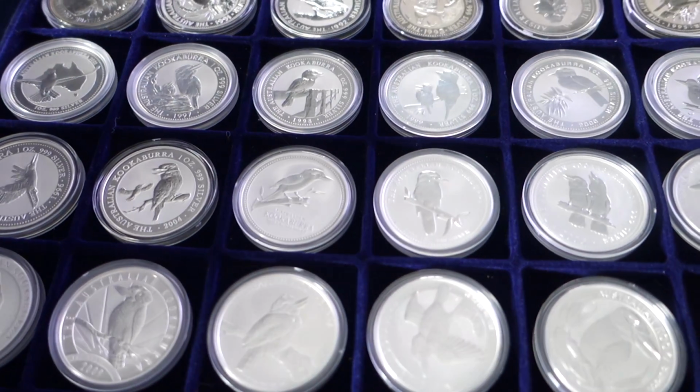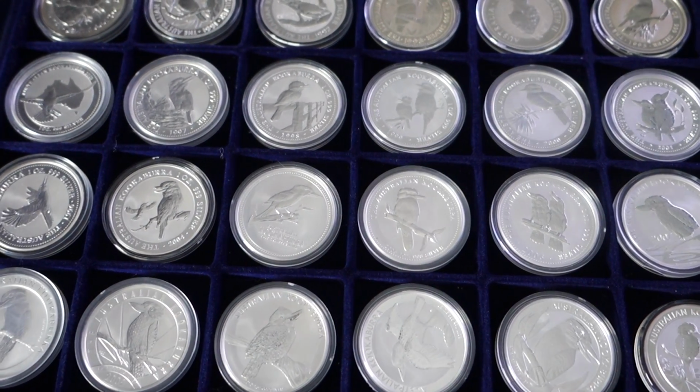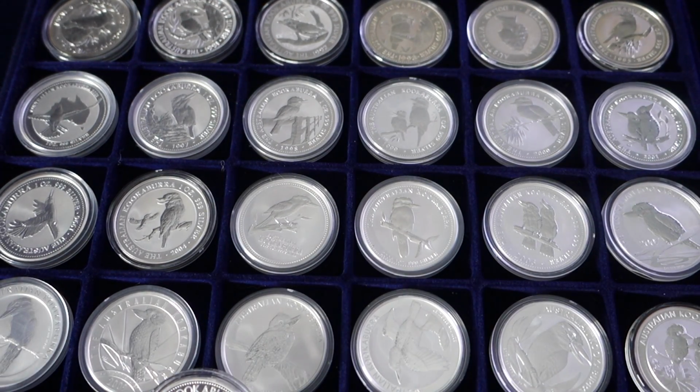I mean, everybody knows how I feel about the Kookaburras, so I purchased this. This is just a 1 ounce complete collection also. Putting these in the shot. Once again, I believe I'm up to date with these. Everybody knows how I feel about Kookaburras.